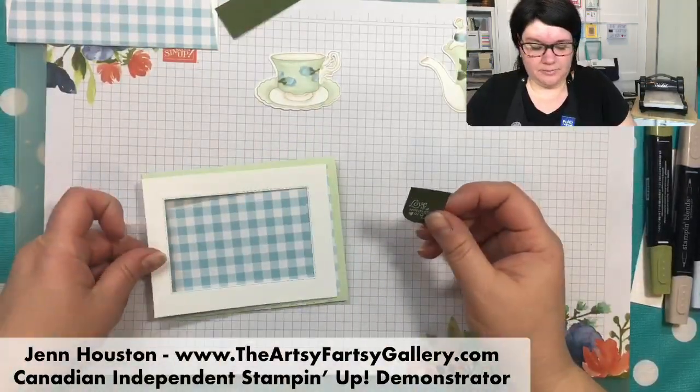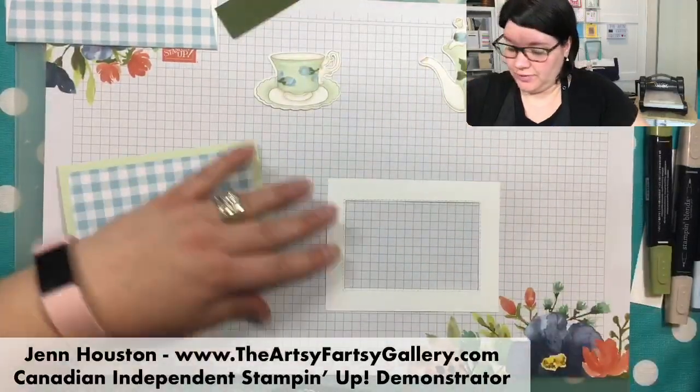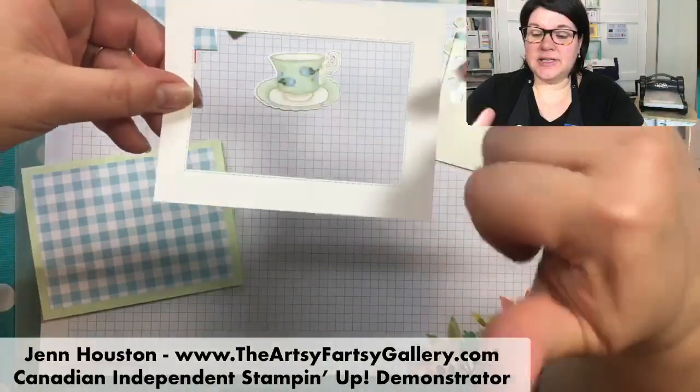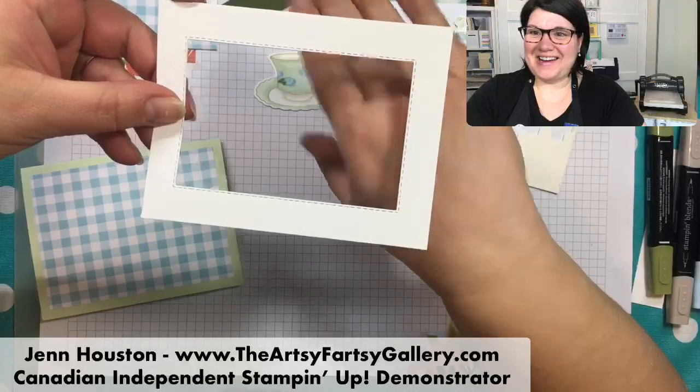You know what? I think I'm going to put this underneath after. That's what I will do. And I'm going to put dimensionals on the back of this. So what I did was I used the stitched framelits for the inside. I don't know if you can see that stitching there.